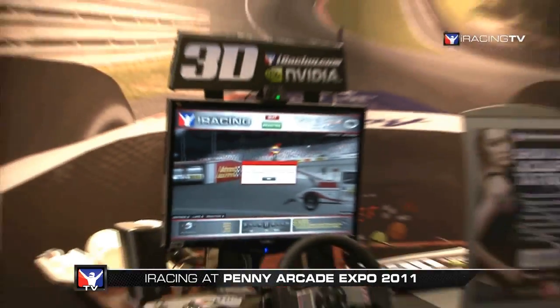Logitech wheels, play seats, and static chassis. So it's really a great event for us. Lots of partners helping out. We're having a good time.